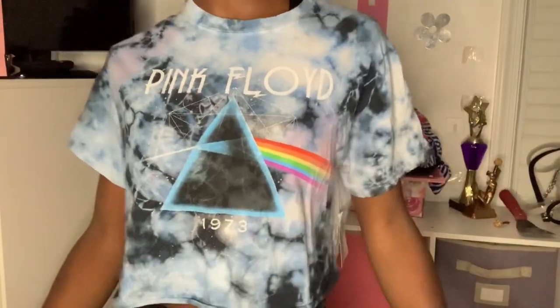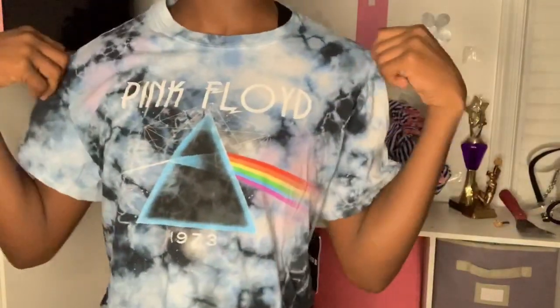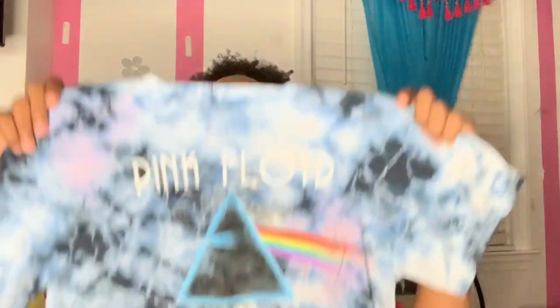Pink floral. It's tie-dye, and it's a crop top. And I like this color. And I think it will go cute with my shoes that I'm going to show you guys. But it's a size small, and it was $17.90. And I got this from Forever 21.